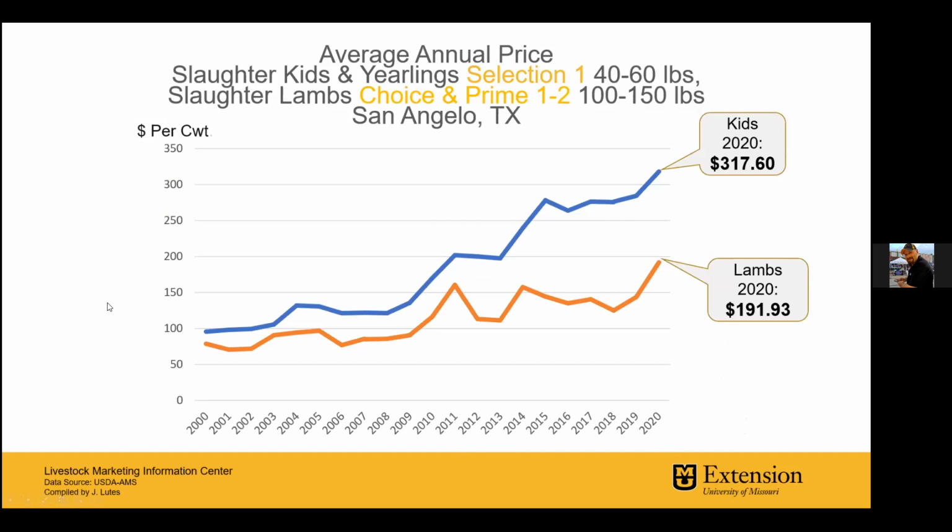One thing I want to show first, like I said, I like to use San Angelo's prices because they're easy to get to and they're easy to discover, and they are one of the largest markets in the country. If we look over time at this blue line, and this is that average annual price for slaughter kids and yearlings, 40 to 60 pounds, those are their selection 1 kids, you can see that we have been in an upward trend for the last 20 years. I do not have 2021 on here because we have not completed the year, so I can't find that average annual price yet. But as of 2020, it was $3.17 a pound.